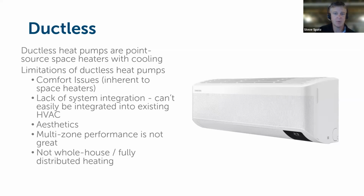When we're talking about retrofit applications here too, one factor that certainly comes into play is if a homeowner puts ductless heat pumps into their home, and they have a hydronically heated home where they have baseboard heat, they're not used to feeling air moving across them as part of their space conditioning.